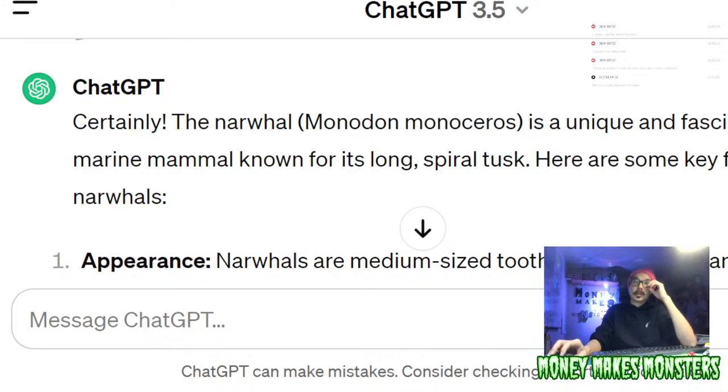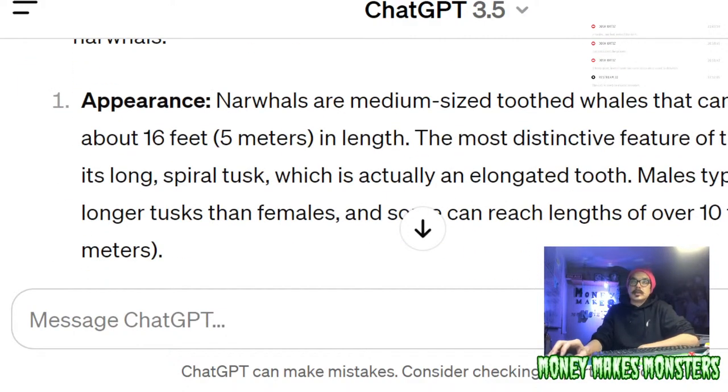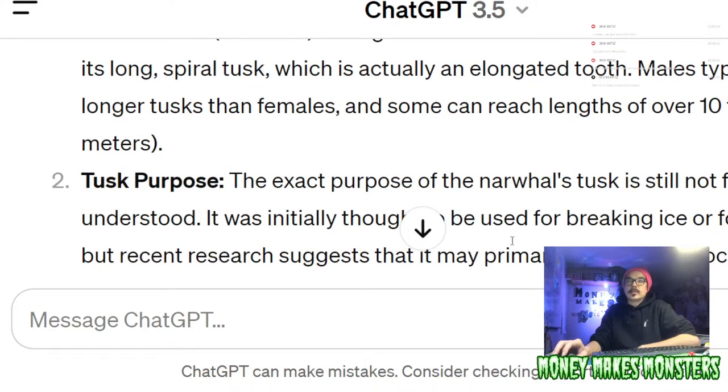Certainly, the narwhal, Monodon monoceros, is a unique and fascinating marine mammal known for its long spiral tusk. Here are some key facts about narwhals. Narwhals are medium-sized toothed whales that can grow up to 16 feet in length. The most distinctive feature is its long spiral tusk, which is actually an elongated tooth. Males typically have longer tusks than females, and some can reach lengths of over 10 feet, or 3 meters.